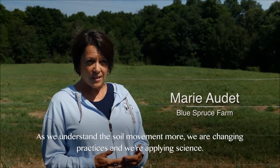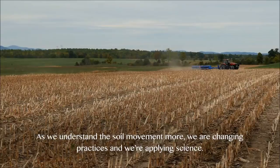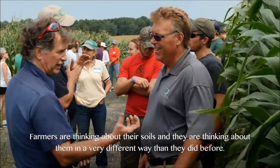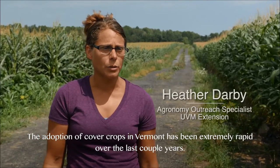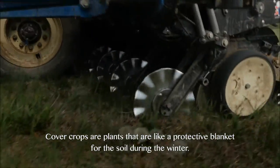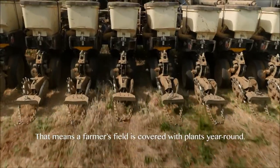As we understand the soil movement more, we are changing practices and we're applying science. Farmers are thinking about their soils, and they're thinking about them in a very different way than they did before. The adoption of cover crops in Vermont has been extremely rapid over the last couple of years. Cover crops are plants that are like a protective blanket for the soil during the winter. That means that a farmer's field is covered with plants year-round.